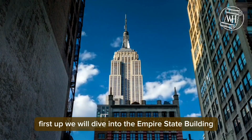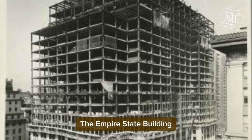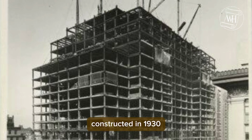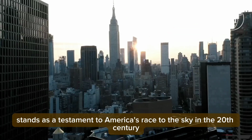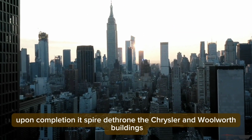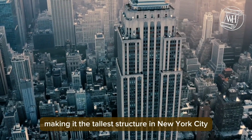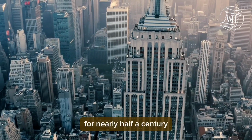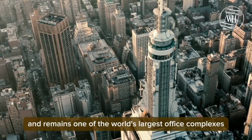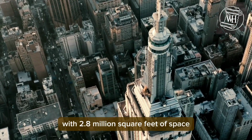First up, we will dive into the Empire State Building. The rooftop of the Empire State Building. The Empire State Building, constructed in 1930, stands as a testament to America's race to the sky in the 20th century. Upon completion, its spire dethroned the Chrysler and Woolworth buildings, making it the tallest structure in New York City. It held the title of the world's tallest building for nearly half a century and remains one of the world's largest office complexes with 2.8 million square feet of space.